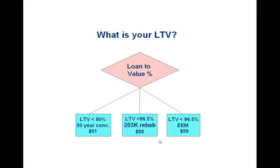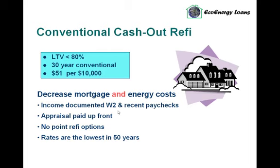Well, so what's your LTV? So you've now probably gone through this and got an idea, or maybe you haven't, you'll have to look at the video again. But take a moment and calculate that, because this would give us the idea of whether we can go for a 30-year conventional, if it's less than 80%, or if it's a little bit higher, maybe we can take a look at a 203K rehab loan, or even an energy efficiency mortgage. So let's take a look at each of these opportunities one by one and investigate if this might be a good solution for you.